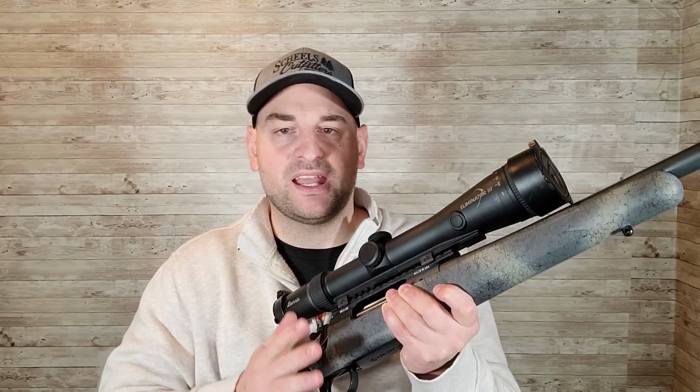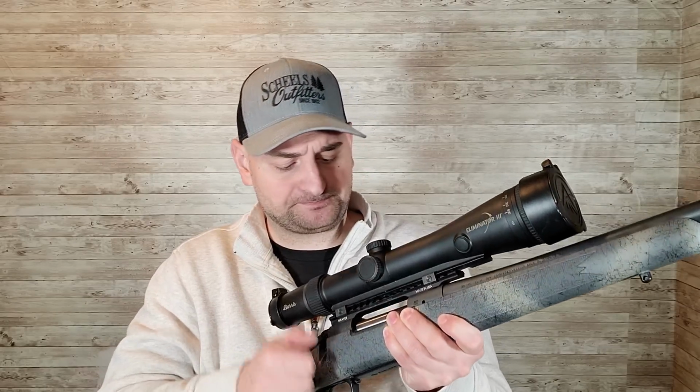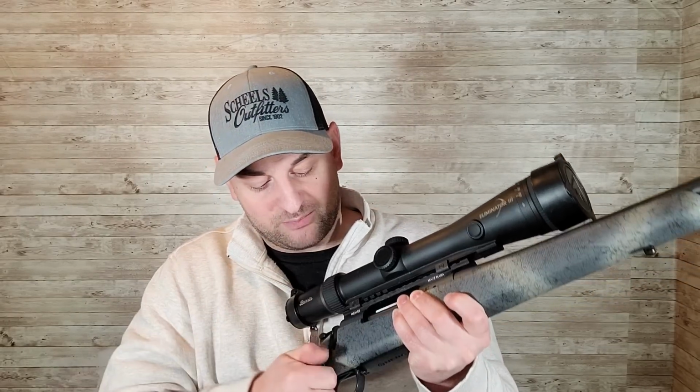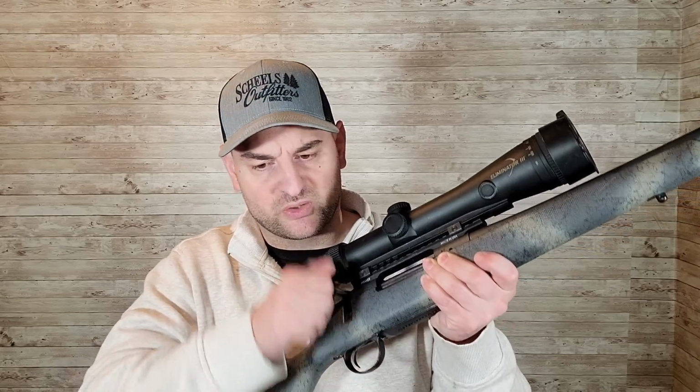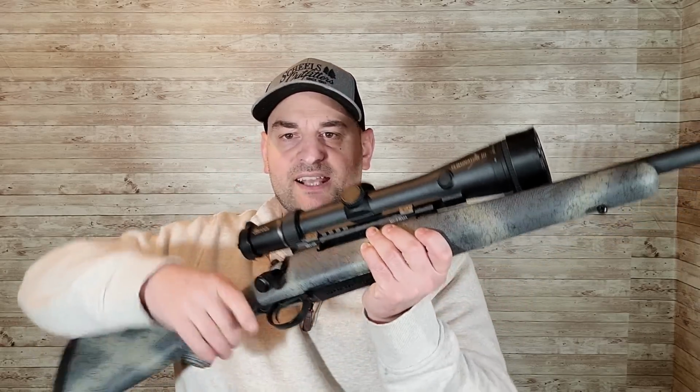Not as smooth as a Tikka T3X. Also a 90-degree bolt throw, but this one does come with a threaded bolt handle and a nice tactical aluminum bolt knob. Definitely smoother. They have a polished bolt body, which is probably part of the reason. So definitely smoother, and it glides a little bit easier in the receiver.